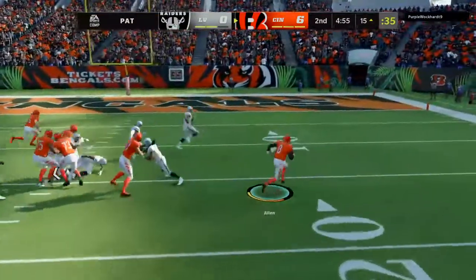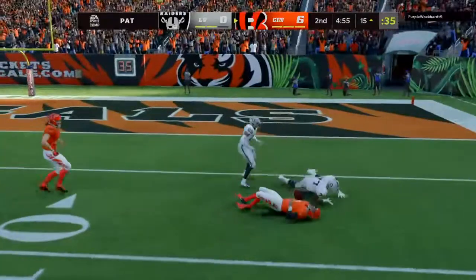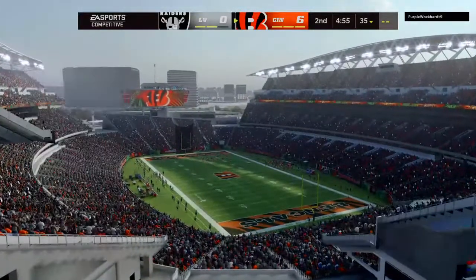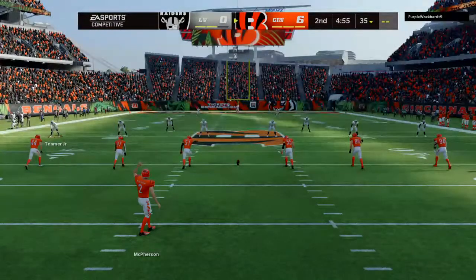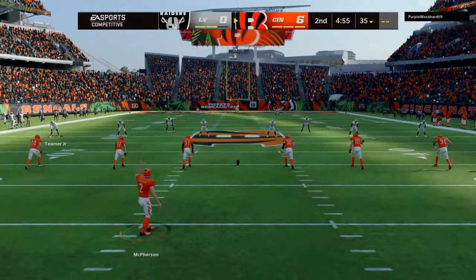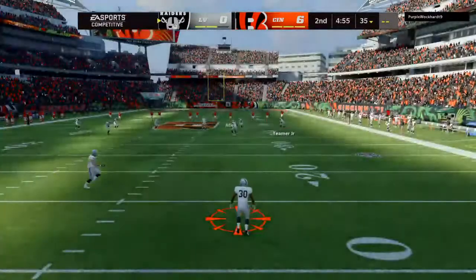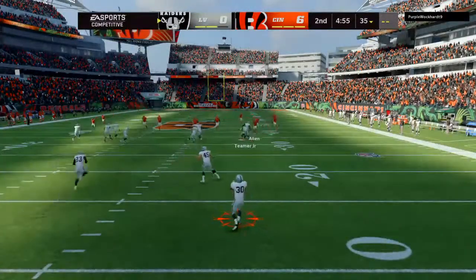Oh, and now they're going to fake it. And he is not going to make it. They stop him up short, and this will remain a 6-0 ball game. So they went for 2 and failed. They didn't use him on the PAT, but now he boots this one away with a 6-0 lead.